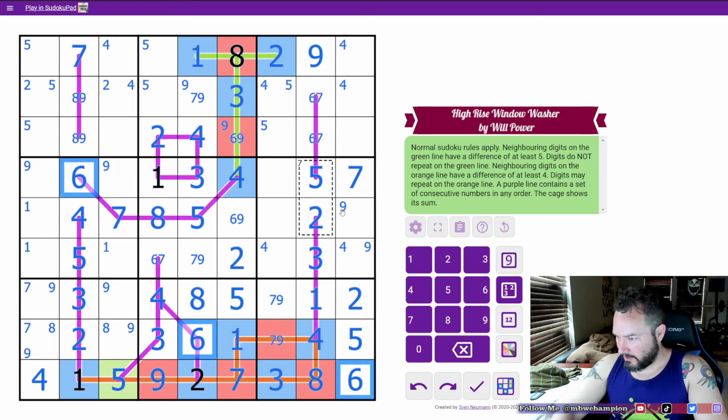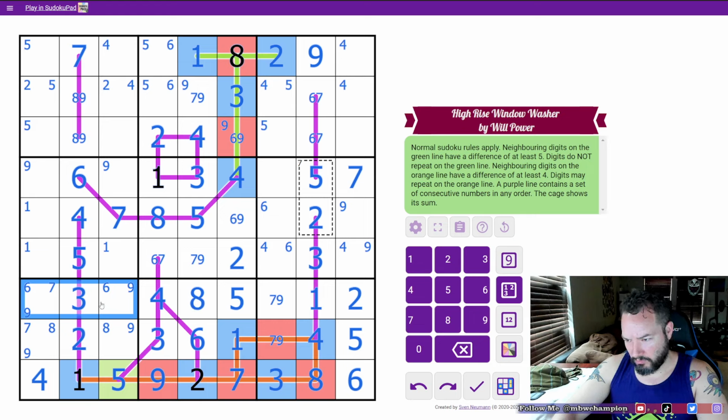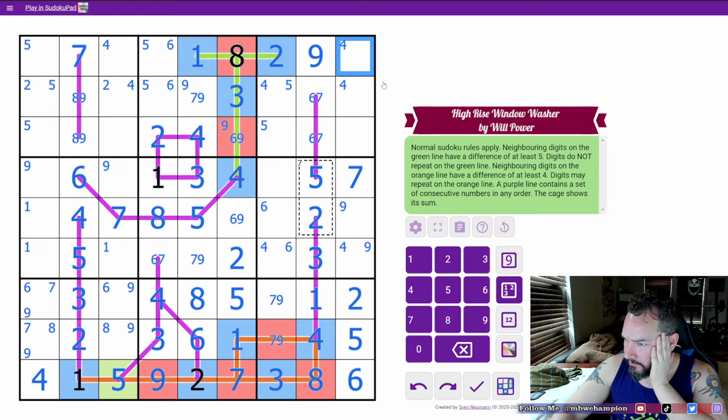All right, what about the 6s? Maybe I should focus on the 6s. 6 is going to be somewhere right there. We know that the 6s are going to be right there. This can also be a 6. 6 could go there. Six, seven, eight, nine. Didn't help. Okay. What about the 1s? What about this digit right here?